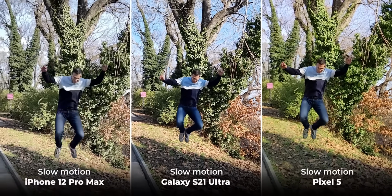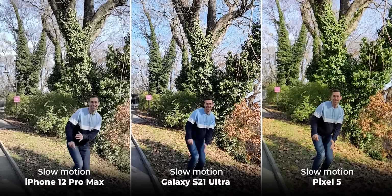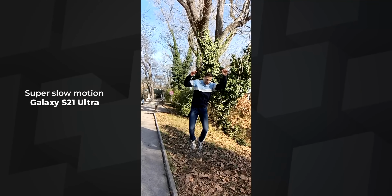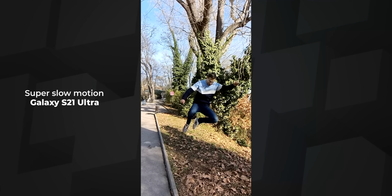Now, speaking of working out, remember all the hype around slow motion? Yes, when every company was trying to go slower, well, Apple never really went to those lengths, and actually neither did Google. All three phones actually support a regular slow motion mode, but check out this super slow-mo on the Galaxy S21 Ultra that just freezes time. Now, that's a cool gimmick. See, the thing with the iPhone and Apple is that it's really trying to limit the camera experience to the things that work great. While Samsung is not afraid to introduce quite a few features that are not necessarily great, but can be a lot of fun.